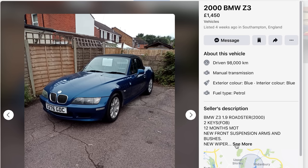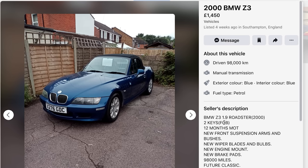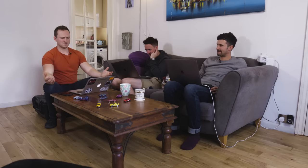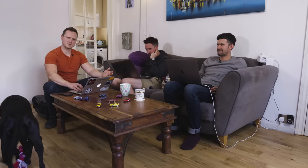Are there any other Z3s on there? Maybe. I don't care, this is now a matter of principle. Oh, there's one right where I live, but it's 5 grand. That's a bit over budget. Oh, that's a nice one, isn't it? A blue one, 12 months MOT, valid 1st September 2021. That is quite an extensive repair list. Handbrake's buggered, engine management light is showing. If the engine management light is showing, that's a fail, it should not have passed. An MOT.